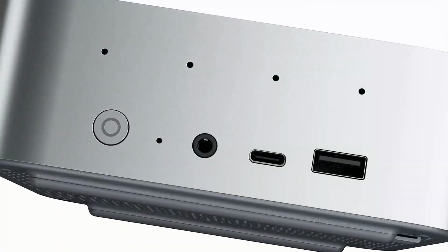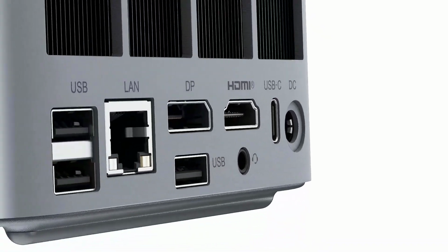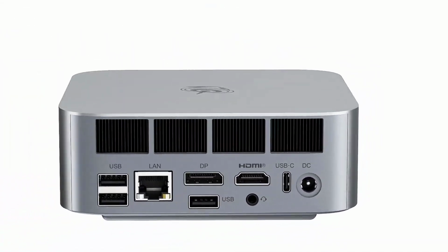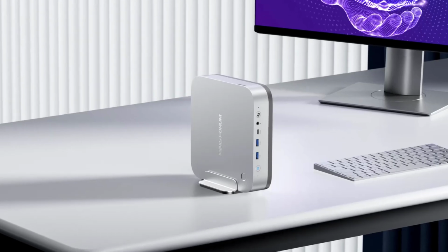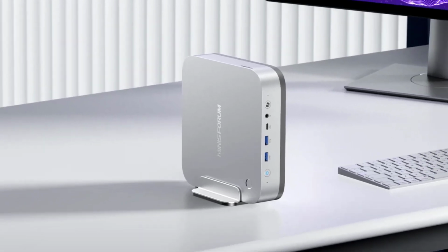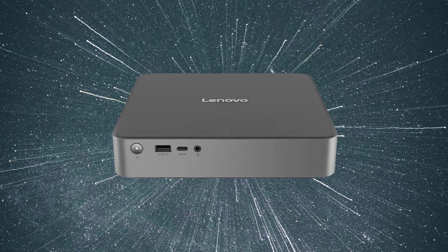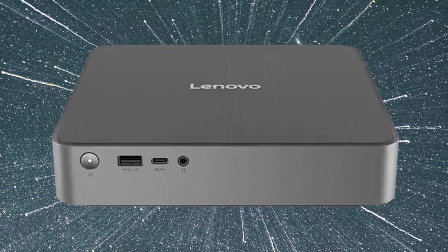In 2025, Mini PCs have evolved far beyond their compact frames, delivering power, versatility, and efficiency that rival traditional desktops. Whether you're a creative professional, a gamer on the go, a remote worker, or simply someone looking to declutter their workspace, today's Mini PCs offer impressive performance without the bulk.